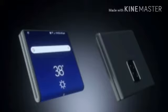The outfolding approach would be to include a flexible display that wraps around the front and back of the device, below, left. Either way, the device is expected to operate just like a small tablet or large phablet when completely unfolded. Samsung has reportedly prototyped both types of handset, but current speculation suggests its first generation of folding phones will adopt the infolding approach. Let's now take a look at what kind of designs they might have.